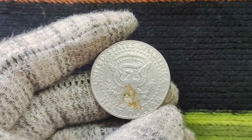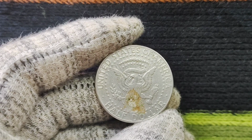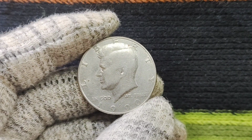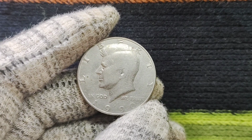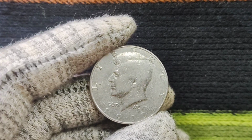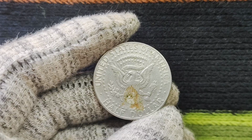Another key feature to check is the overall quality of the coin. Coins in better condition are more likely to fetch a higher price. Coins that are uncirculated, with no signs of wear and tear, are the most sought after by collectors. Next, check the edge of the coin. Any signs of an unusual edge, such as a reeded edge that doesn't quite match, might indicate a minting error. But the most important thing to look for is the overall appearance of the coin. If it looks different from other 1990 Kennedy half-dollars, you could be holding something truly special.